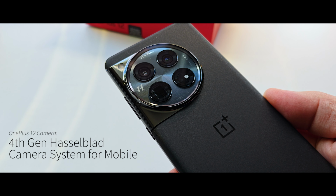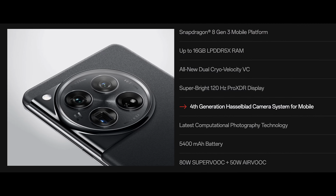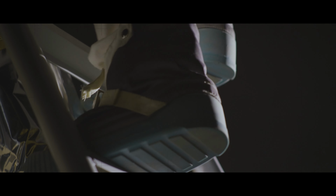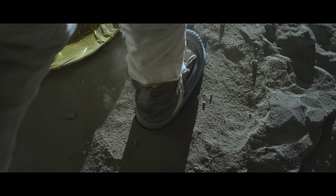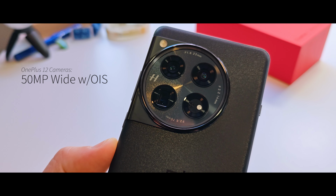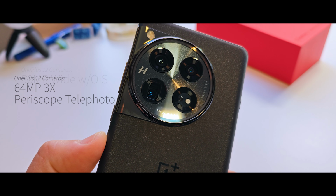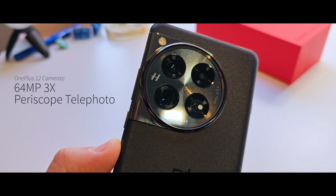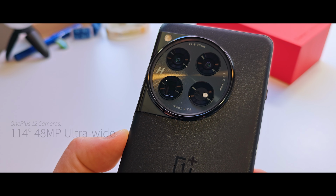In the camera department, this is the 4th generation of OnePlus's partnership with Hasselblad and their camera system for mobile. If you haven't heard of Hasselblad, it's a Swedish camera company that was NASA's first camera on the moon. The OnePlus 12's camera system is equipped with a 50 megapixel main camera, 64 megapixel telephoto camera with 3 times optical zoom, and a 114-degree ultra-wide camera.